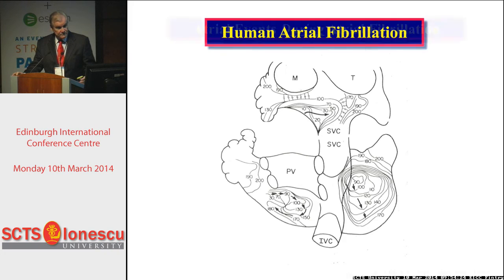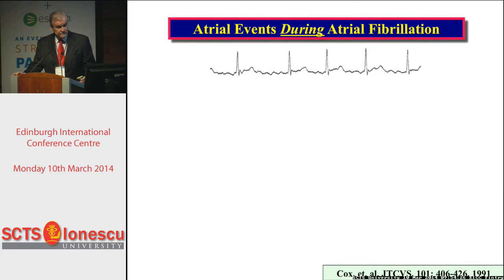But nevertheless, we did extensive mapping in a lot of patients. And what we looked for is something that was a common denominator for this type of EKG. Because remember, the diagnosis, or the term atrial fibrillation, is really a clinical EKG diagnosis. And it's made on the basis of an electrogram that looks like this. This EKG, unfortunately, doesn't tell you necessarily what's going on specifically in the atrium.